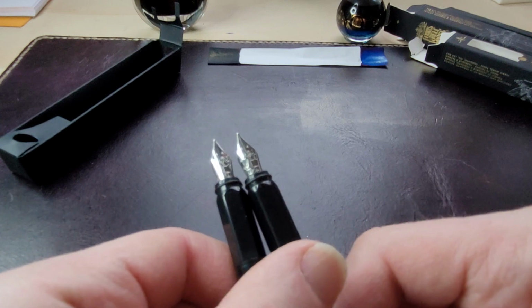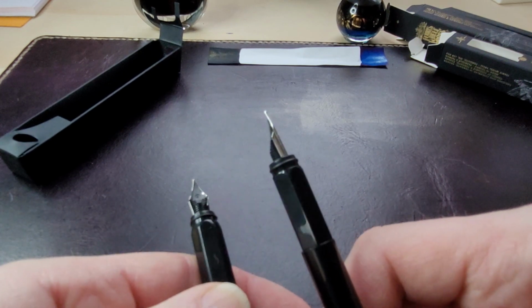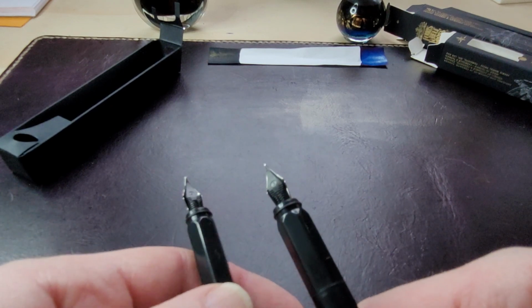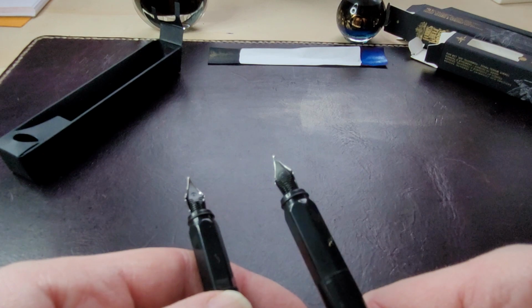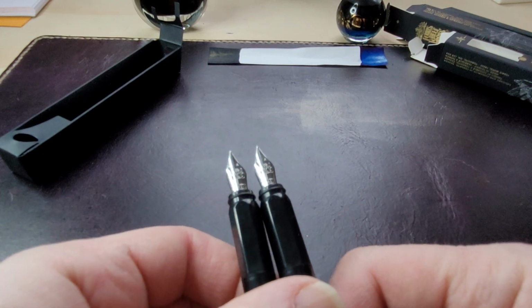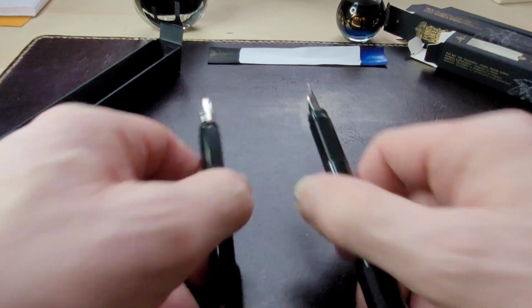When I look at it, I see there is a difference in the tipping size, so that's nice to know. And on the back, there is a number. This one says number 3. This one says number 4. I'm assuming that number 4 is the medium.